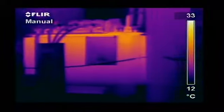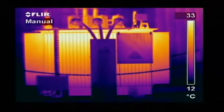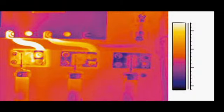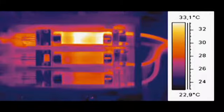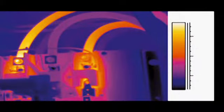Also, distribution transformers benefit from the use of thermal imaging. Examples of failures in low and middle voltage equipment are high-resistance connections, corroded connections, internal fuse damage, internal circuit breaker faults, and poor connections and internal damage.